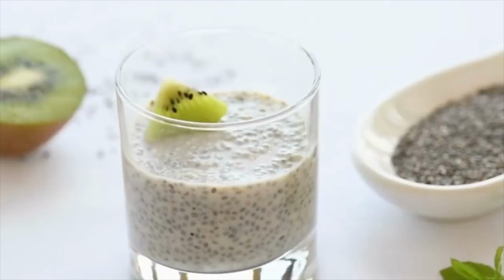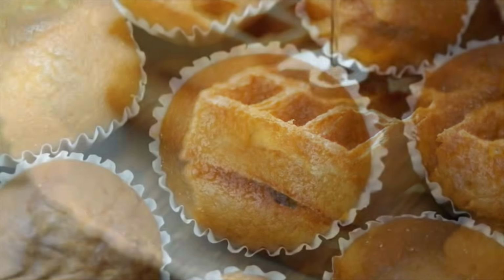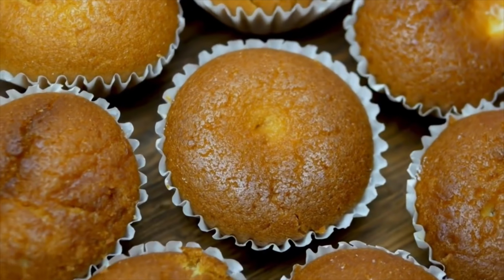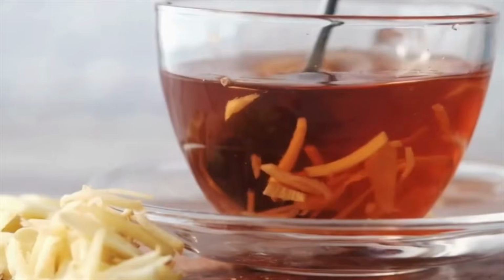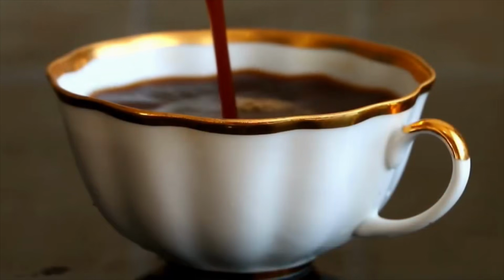So enjoy some pumpkin today. I hope you make the spice for yourself. What is your favorite way of serving this? What do you put it in? You can make a chia pudding. You could add it to waffles, pancakes. You could add it to muffins, biscuits, cookies. Anytime you're asked for cinnamon, you could just use your pumpkin pie spice. So you could put it in your tea, your coffee, your smoothies, as I showed you. So many things. I can't wait to make some chia pumpkin pudding and using my spice with that.